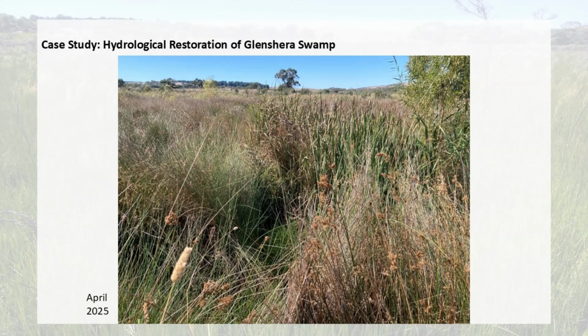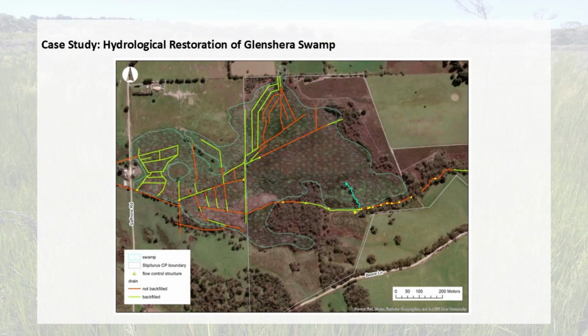So this is, back to the previous image, this one shows the green lines of the drains that we've backfilled, and the yellow triangles are the structures that we've put in place, and that's sort of the overall story. We haven't been able to backfill every single drain that we'd like out in the heart of the swamp up here, because it's actually so wet that if you send an excavator in there, you're likely to lose it. So we've just done as much as we can.